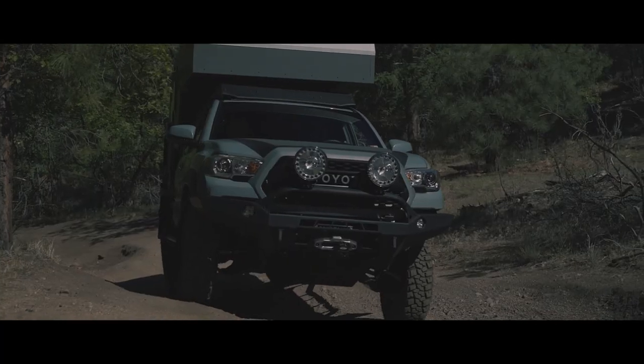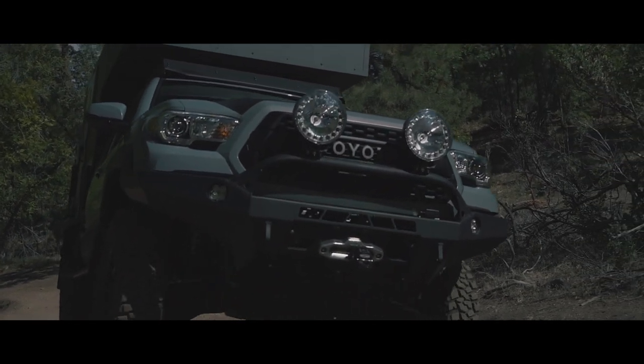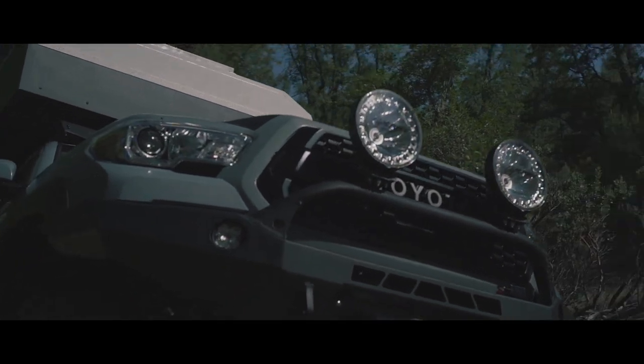I also noticed that on the highway, it has a great ride quality. Overall, this camper does not feel like you've got a giant box on top of it. It actually feels sporty, I would even say.